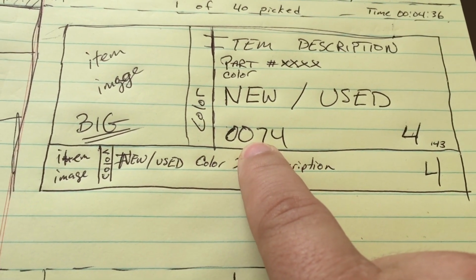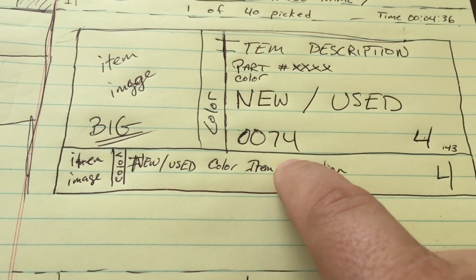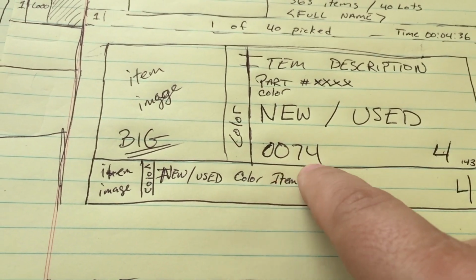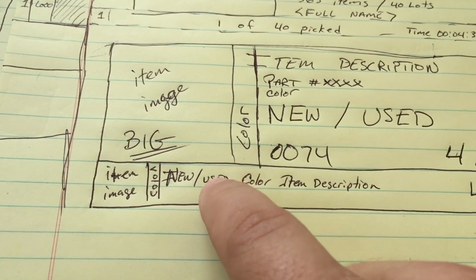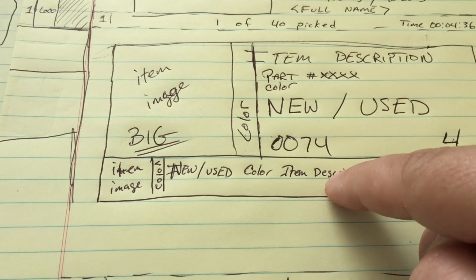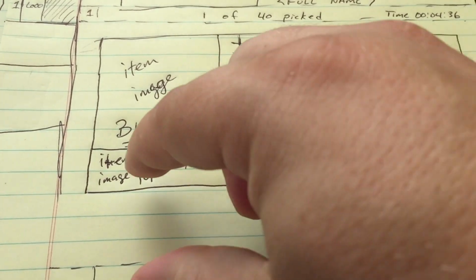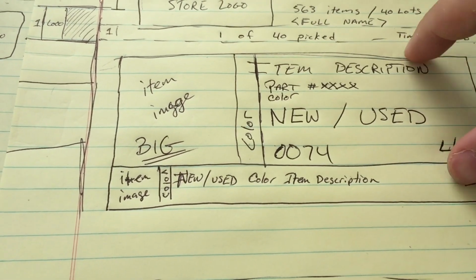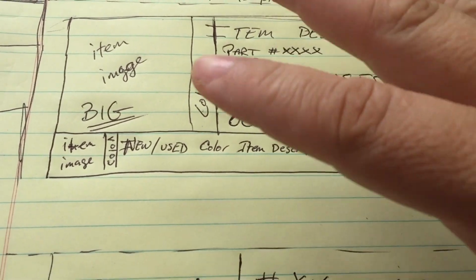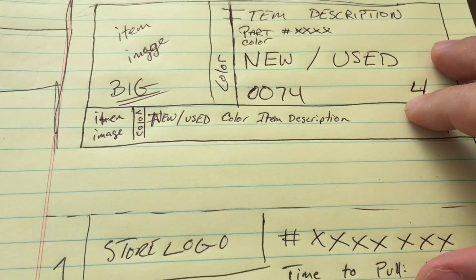It has the item image, the color, new or used, the color information, item description, how many to pull. But what it doesn't have is the remarks. So you can't pull the next one, you can't get screwed up here. You have to go to the next item to be able to see what the remark is. That way you're always on an item, and it's really big, and it will move up the screen as well. All that's JavaScript stuff, easy to do.